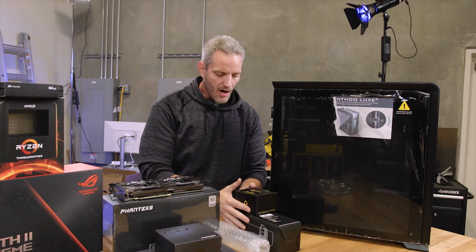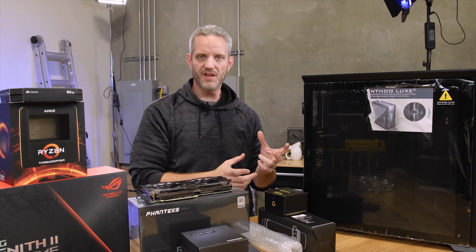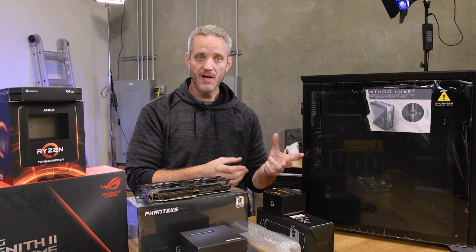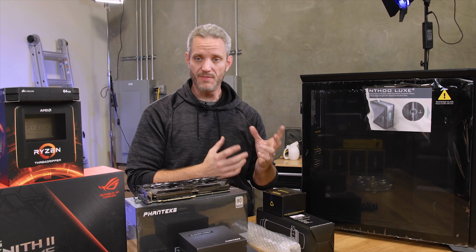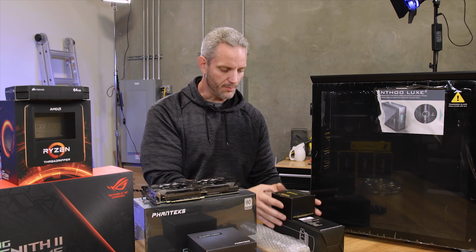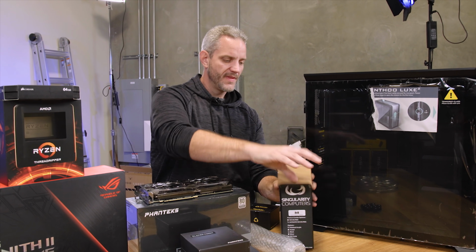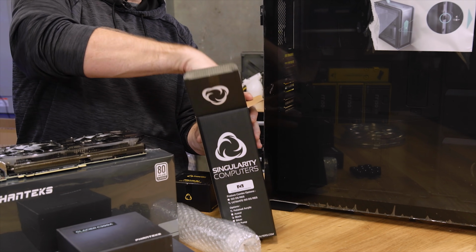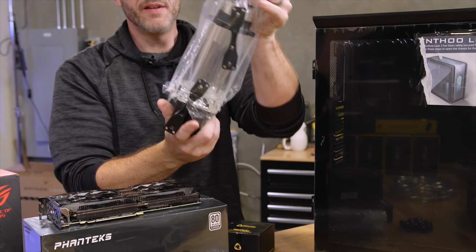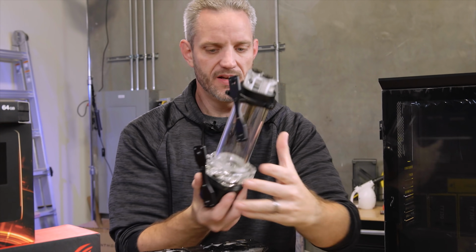In terms of our reservoir, I'm not running the Phanteks reservoir combo that they gave us because it uses a DDC pump. I don't have a DDC pump here, so I'm not able to use that. We showed that in a previous video when we did a little unboxing of it. But what I'm using instead is our Singularity Computers Protium reservoir, which I think is going to look great in here. The one that I wasn't sure if I was going to use in my personal rig or not, which we've decided to just use in this rig.